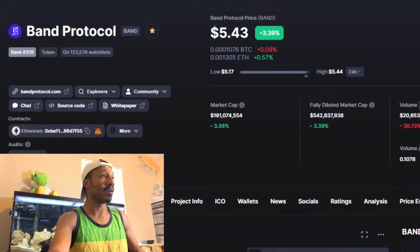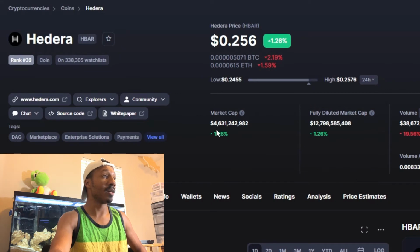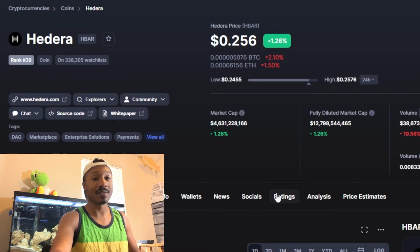Right now on CoinMarketCap, Band is currently up 3% with a total market cap of 191 million. And then we have Hedera with a total market cap of 4.6 billion. So both of these are definitely looking decent. They definitely took hits. Hedera was heading towards past 60 cents at one point, and Band, I think, was at about 12 cents a few weeks back or whatever.